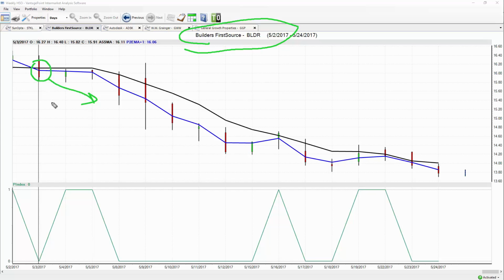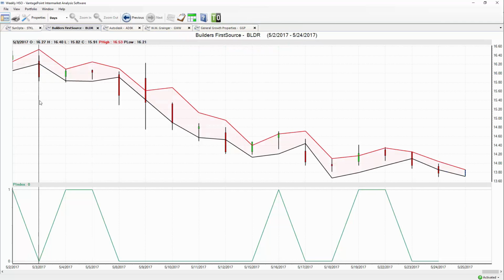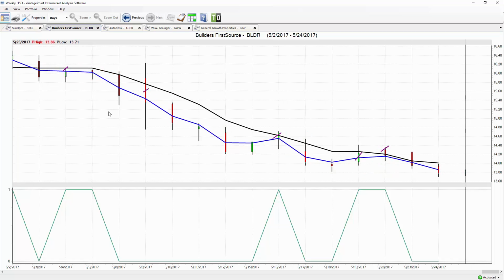So crossover to the downside here, neural index down at a 0, signaling bring in those shorter term tools and look to go ahead and start shorting the market. So you go ahead and bring those in, shorting the market here, shorting the market on this day, shorting here, shorting here. And this market's still in a downtrend.